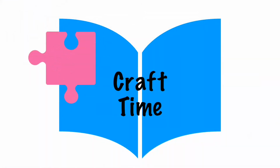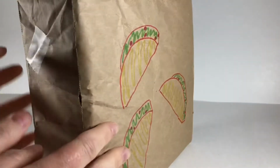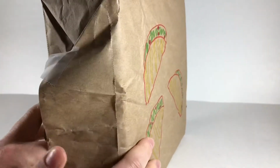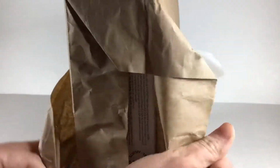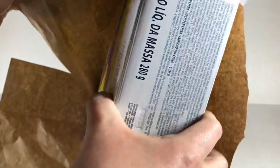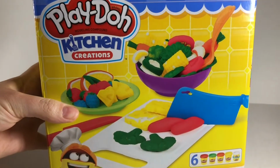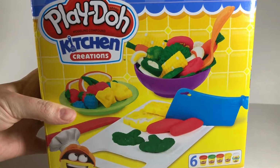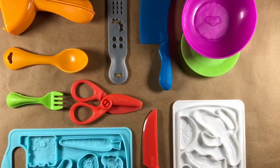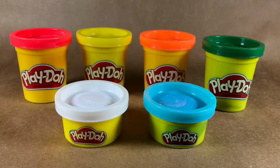Craft time. It's time to open our activity package. Play-Doh Kitchen Creations. I think they want us to make some Play-Doh tacos. What do you think? Look at all these Play-Doh tools. We can make lots of tasty treats with these colors.